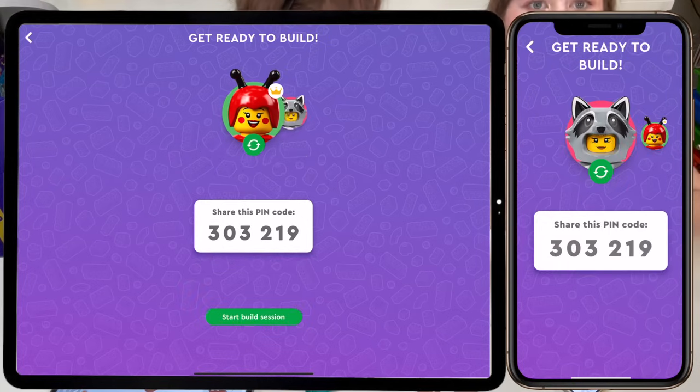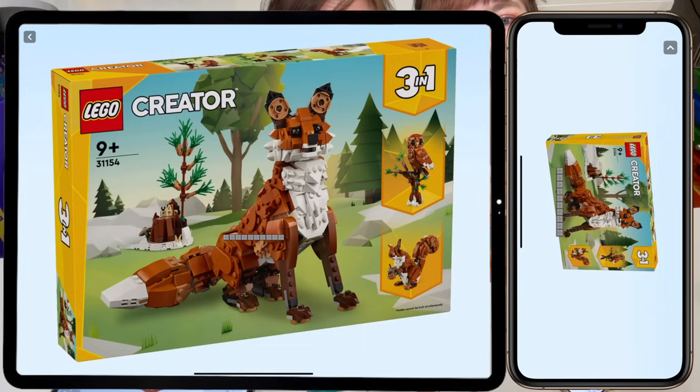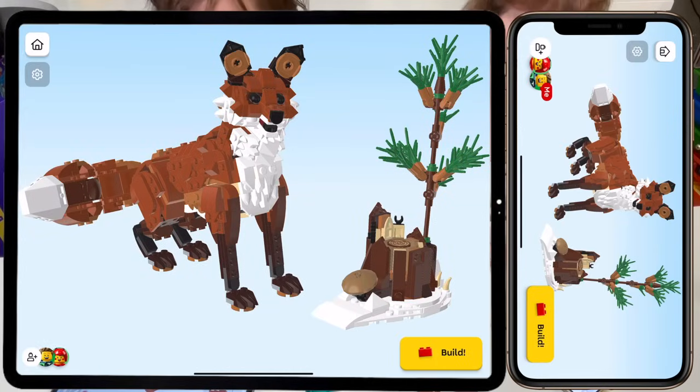So the host has a pin code. It's me. I'm the ladybug. Oh, I'm sorry. I may have pressed that a little bit fast. Now you're the man with the backpack. Is that okay? I don't know how to change it. I'll figure it out for next time.